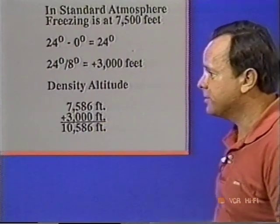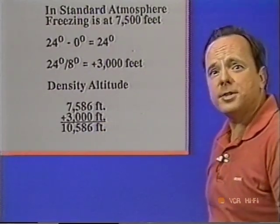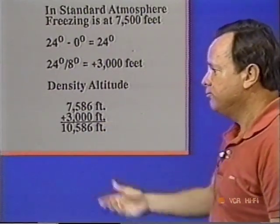We add 3,000 to it, and you're going to find out your density altitude is roughly 10,500 feet. So once again, the rule of thumb is for each unit of 8 degrees warmer than standard, you add 1,000 feet of density altitude. Let's take a look at the standard density altitude chart and see if this proves out.